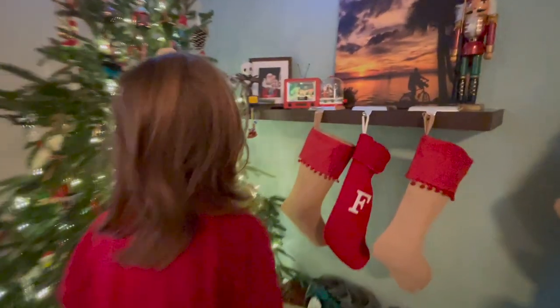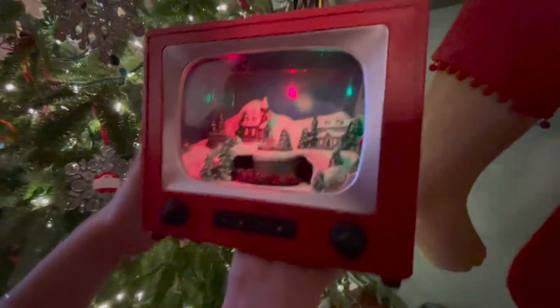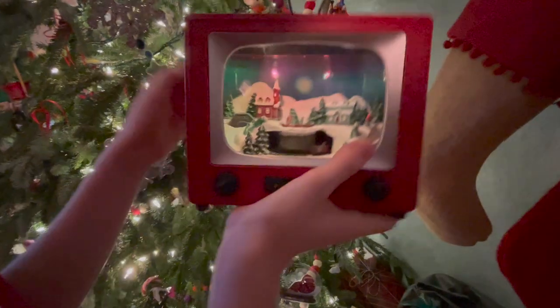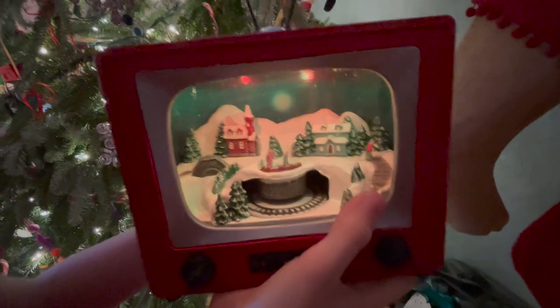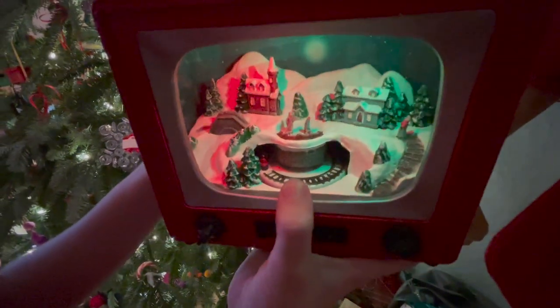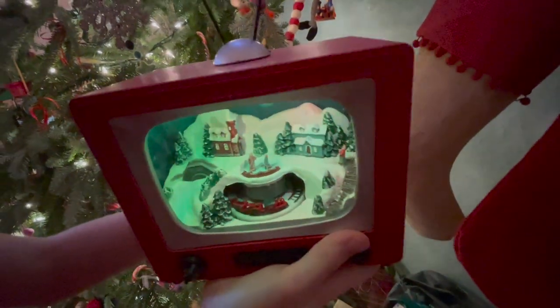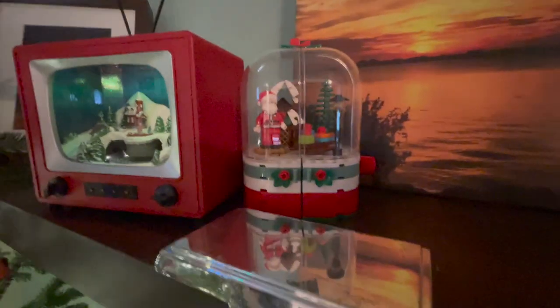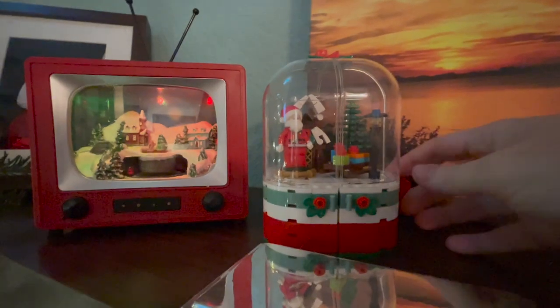Okay. Now, my Auntie Dawn gave me this a couple years ago. It also plays music. It does, yeah. And it has a little train. Yeah, it has a train. This is when Finn was really into retro TVs. And trains. And then you made this last year, didn't you? Oh yeah, it's a Lego. I even made a stop motion of it last year. You did.